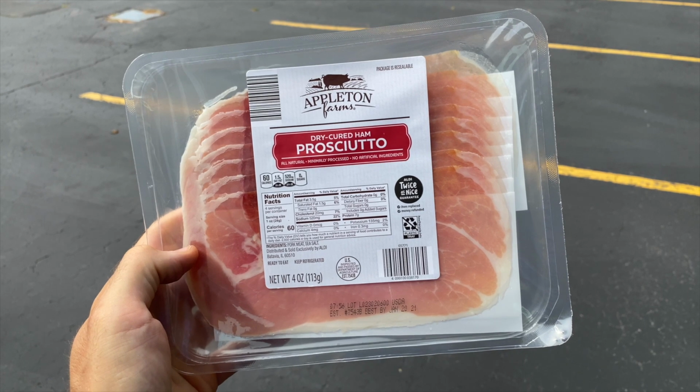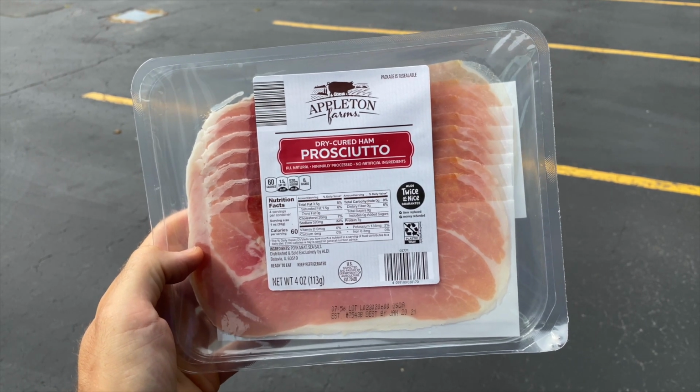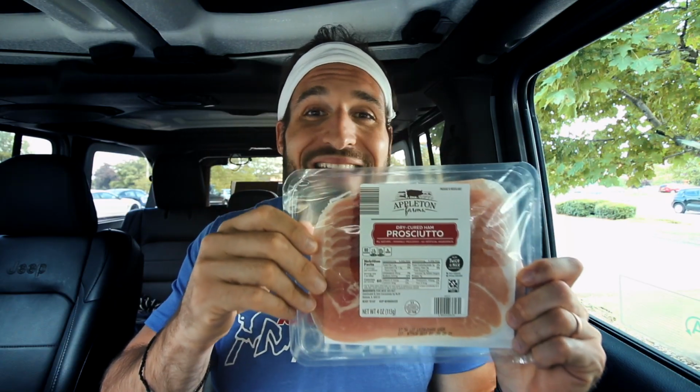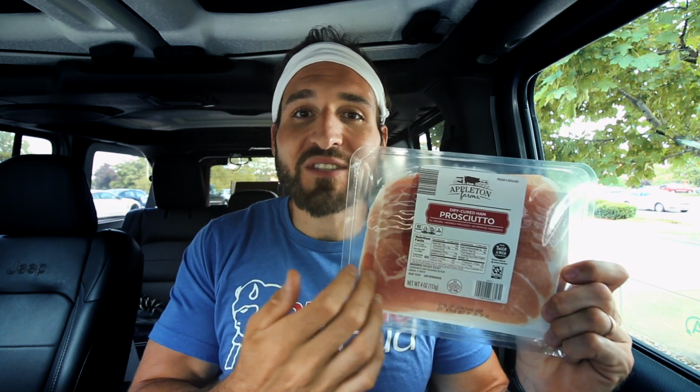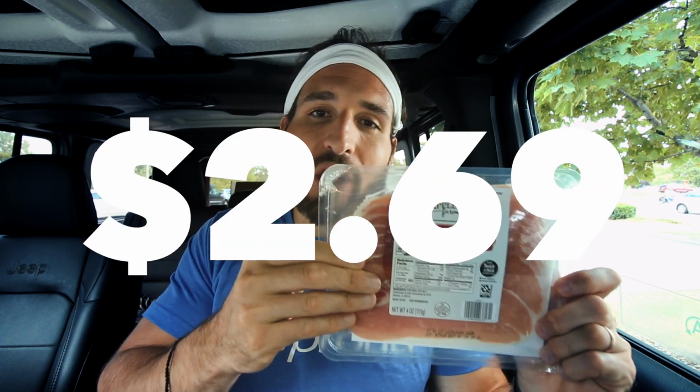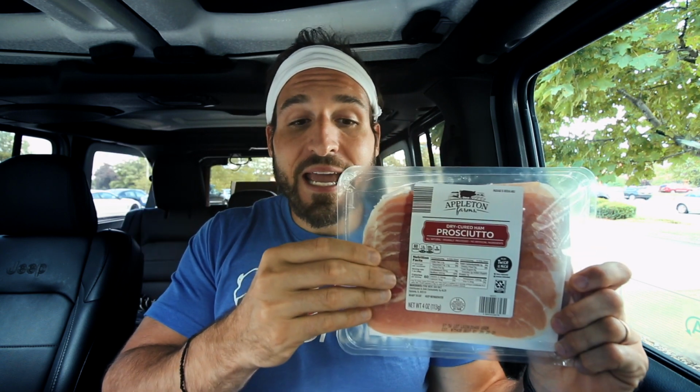So if cured meats is your thing, like they are my wife's thing, you should definitely check out the Appleton Farms prosciutto at Aldi. It's literally just pork meat and sea salt. That's all that's in here. It's 113 grams, a 4-ounce container of prosciutto. Aldi is selling this for $2.69. And just like all prosciutto, 0 grams of carbs.